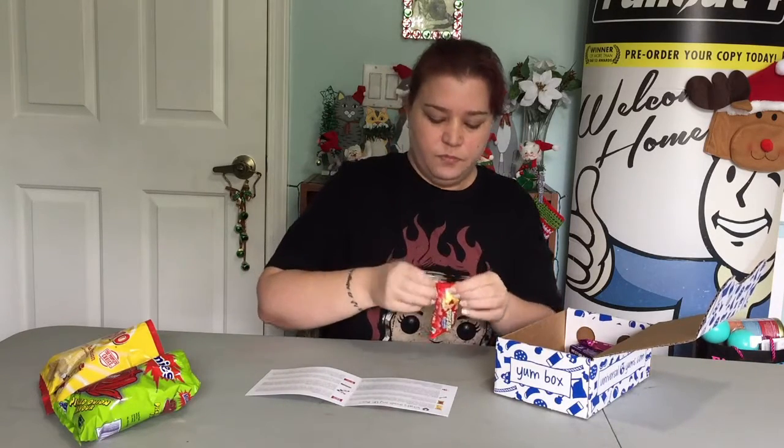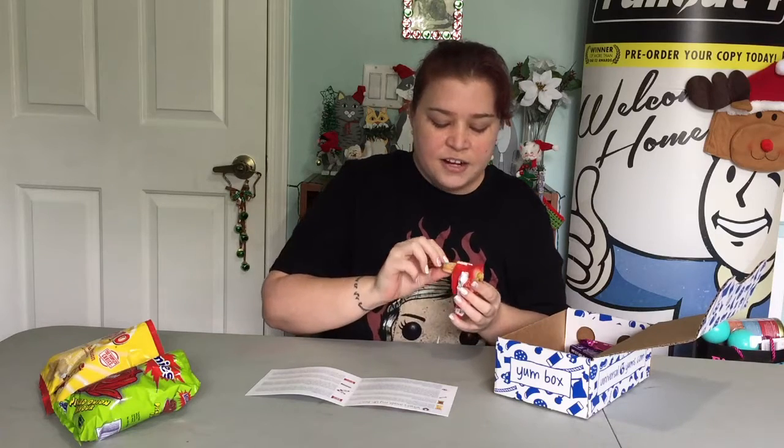All right, the next thing I see in the box I have to grab because I'm super excited about this. We got Jammy Dodgers. I love these kind of cookies with the jelly in them, and I have never had a Jammy Dodger before, so I am so excited about this one. I believe they're basically just little cookies with jelly in them. So let's open these up. They're so tiny and cute. Look at how tiny they are. They're like little cookie sandwiches.